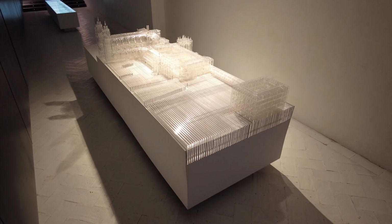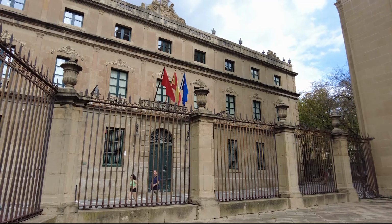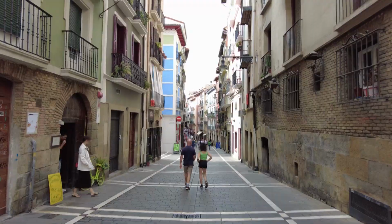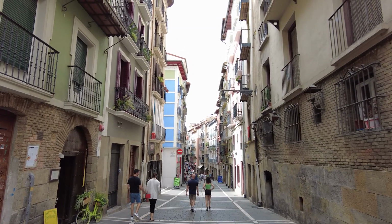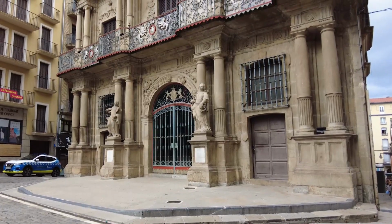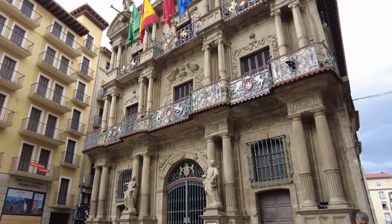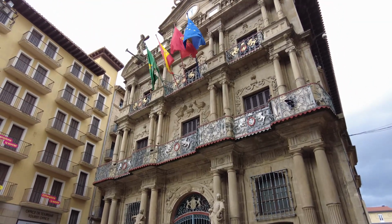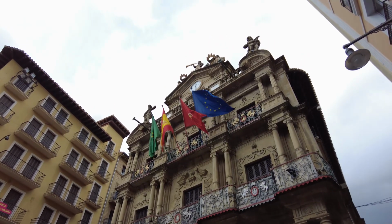Stepping inside, we see a scale model of the cathedral, and it's impressive. But now it's time to head out, and it's a relatively short 5-minute walk to the city's town hall. This is iconic. It dates from 1423, although it was rebuilt in 1951. It's where the Supinasso is launched every 6th of July to announce the start of San Fermin.